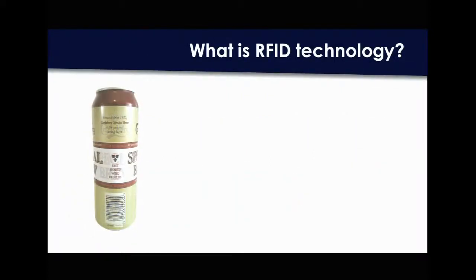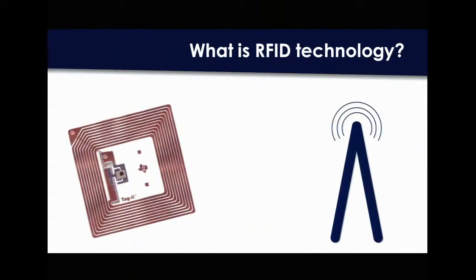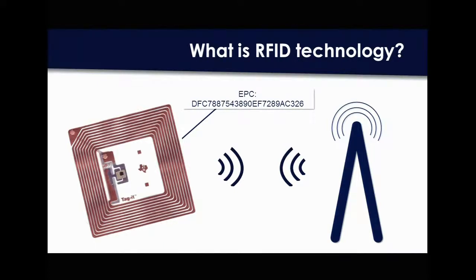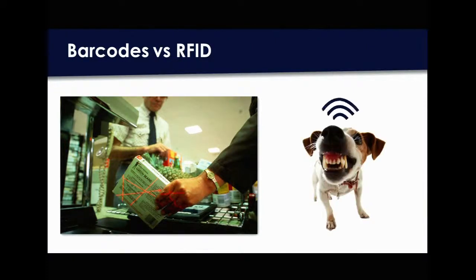Using one of my favourite drinks as an example, it's a bit like putting a barcode on an item to identify it. The difference is that the RFID tag has a paper-thin aerial and chip circuit. Without going into too much detail, that's read by an RFID reader, which reads the electromagnetic waves and identifies the chip. It's a unique identifier globally. The key difference between barcode readers and RFID tags is that the barcode has to have line of sight. The reader has to have line of sight to the barcode to be able to read it, whereas with RFID, you can read him as he walks past.